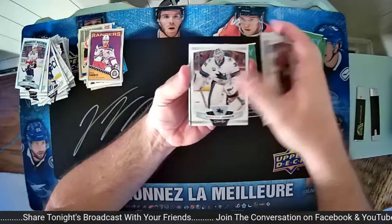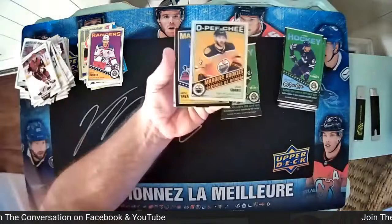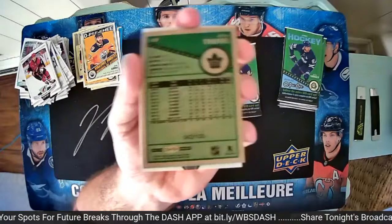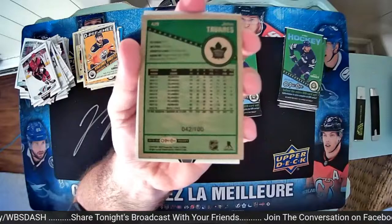Tarasenko, Martin Jones, marquee rookie Josh Curry. And here we go, here's something different. Black version, John Tavares. That is serial numbered, 42 of 100. Let's see it right there. So Jonathan Tavares, Toronto Maple Leafs. Who's got the Torontos? Amy.